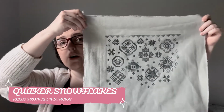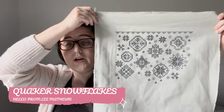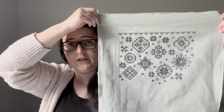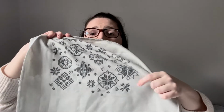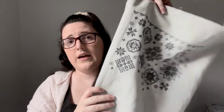So this is where I am so far. I absolutely love this. I think it looks so good. I just love the designs of all the snowflakes. Down here I have a couple more snowflakes to do. And then along the bottom there are some trees, and it says Glad Tidings at the bottom. I'll put a picture here so you can see the full design.